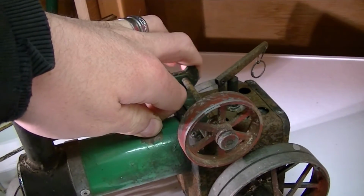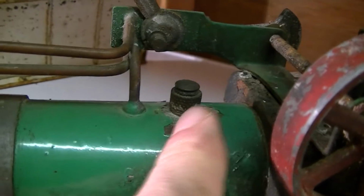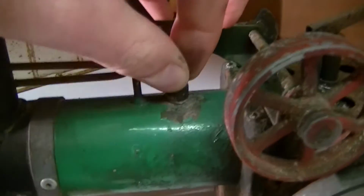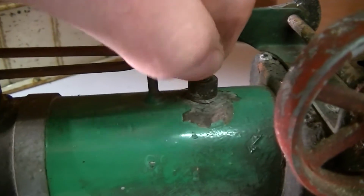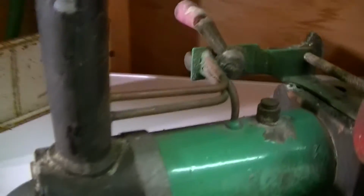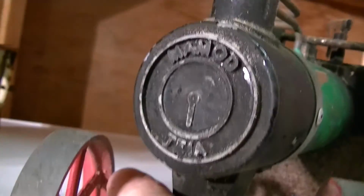That seems to be jammed. Might have to get a bit of oil on that. That's where you fill up the boiler. This is the boiler. A little filler there. It's got a little release. Oh, there it is. Look, it was a little bit jammed. That's a little pressure relief valve. That worked as far as I know. This all needs to be repainted.